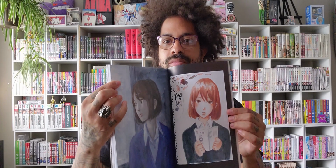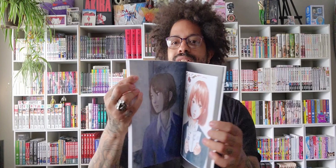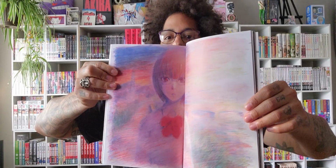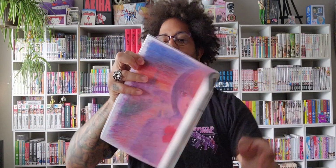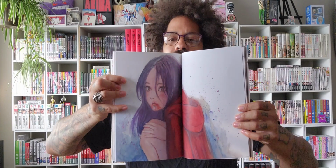Let's check it out. A lot of color work in here. He's probably one of my favorite manga artists because he does a lot of colored pencil, and colored pencil is probably one of my favorite mediums. So just beautiful use of color. Stunning. Gorgeous. Happiness is my favorite that he's done because vampires, of course.